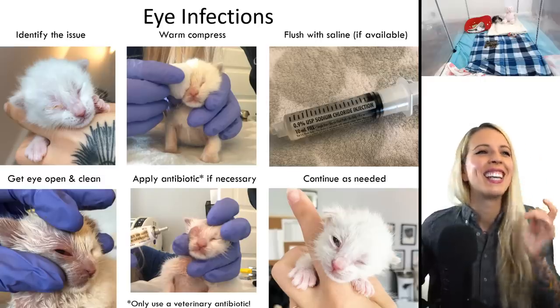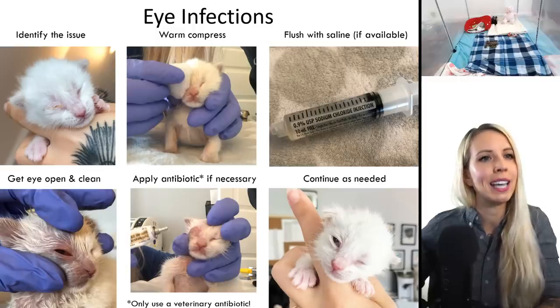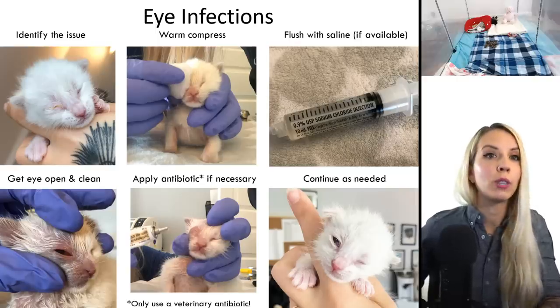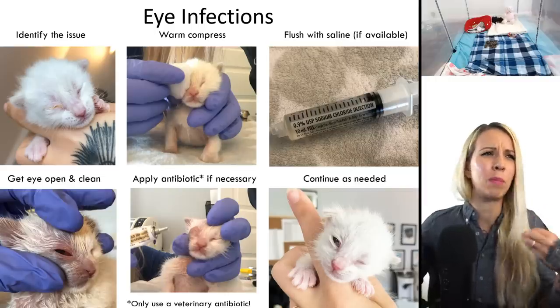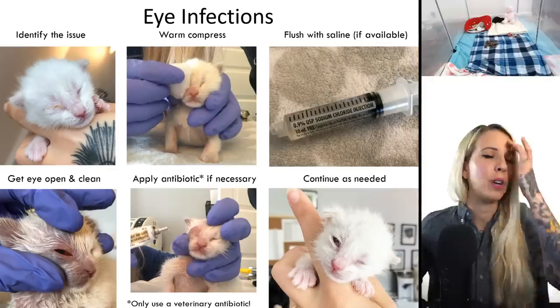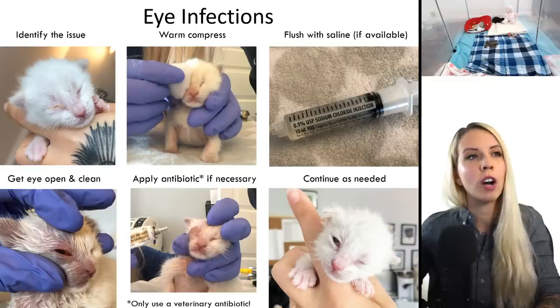Eye infections. This is very common in kittens, and actually some kittens can have an eye infection before their eyes even open. That's the case here. But either way, we want to address the issue. So first you have to identify the issue. In a kitten whose eyes are opened, you're going to tell they have an eye infection because they're going to be really irritated looking, or there's going to be discharge. It's going to be a lot of mucus around the eye, or it's crusted shut like that. If you see that, then that is probably something where you want to address this issue, talk to a vet.